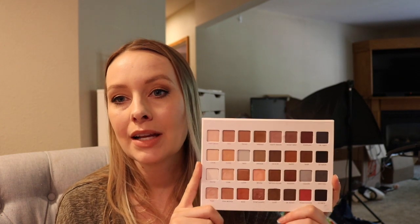Number 20, the last one, is LORAC. So for LORAC, I had to go with the Mega Pro palettes. I have all 4 of them. I just love the Pro formula from LORAC. It is my favorite eyeshadow formula. It is so easy to blend. It's effortless. You don't have to know what you're doing. You can just, which I don't most days, throw it on there. It blends like a dream.